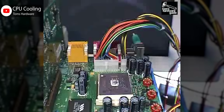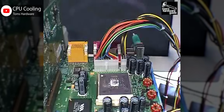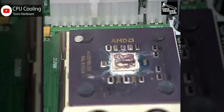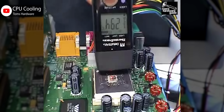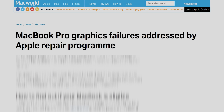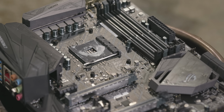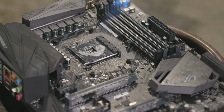A computer, any computer, for a fact, will fail more quickly when subjected to higher operating temperatures over its lifetime. And this can come about in a whole host of different ways. Just ask Louis Rossmann, or for that matter, anyone who's owned a 2011 or 2012 MacBook Pro with a dedicated GPU. Not only is heat bad for the chips themselves, the ones producing it, it's actually also unhealthy for the board that they're attached to.